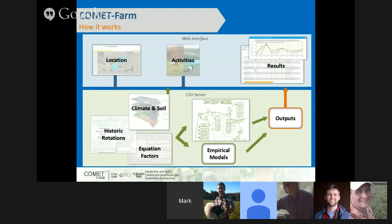So how does the tool work? Users first enter their location, and based on that, either a point or a polygon that they draw for a field, we pull in information on climate and soils, historic rotations, and equation factors for the models. The user then enters some specific information on their farm level activities. We then run models beyond that to generate results for the user, and I'll give you a demo of this.